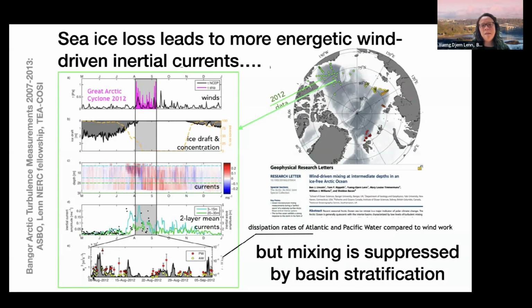So the idea in the early 2000s and 2010s was that the Arctic was a quiescent basin, and that even as we were starting to lose the ice, the addition of sea ice melt fresh water at the surface was enhancing the stratification in a way as to suppress the mixing, the energy required to mix these water masses. We weren't getting enough energy in because the stratification was so well enhanced in the basin.